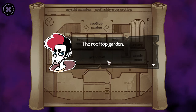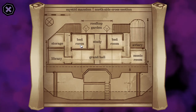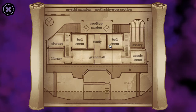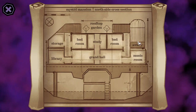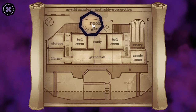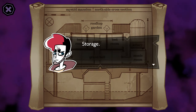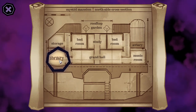The rooftop garden. That name makes a little more sense in this context. A bedroom. That's Fifi's room, isn't it? A bedroom. Penny's room, I think. It's the aviary. Music room. The rooftop garden. That name makes a little more sense. Storage. It's Freya's room. The library.